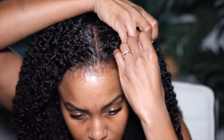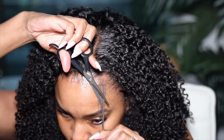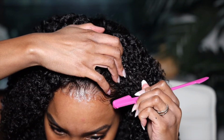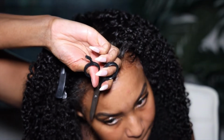Yes, I said secure. So as you can see, girl, we don't even need baby hairs, but I'm gonna do them because, you know, I'm addicted. Now, as you can see, there's a little bit of a wrinkle right there. I pulled the lace down too tight. So it does cause a wrinkle, but that starts to go away after I melt the hairline, so it's fine.